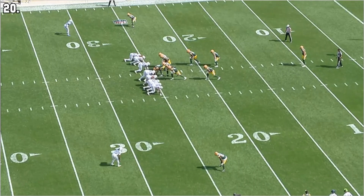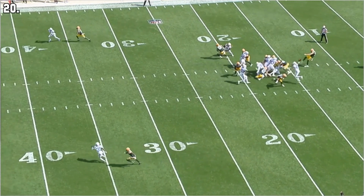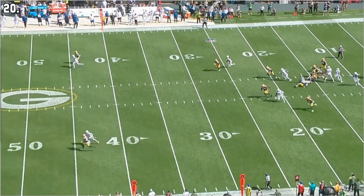And the last thing that I want to draw attention to, it was Daniel Whelan. Just had an incredible game back there as a punter. Right? He was the reason why the Colts had to drive long fields. Here we're going to see his best punt of the day. He is kicking that ball basically from the 14-yard line. And we're going to see where that ends up.